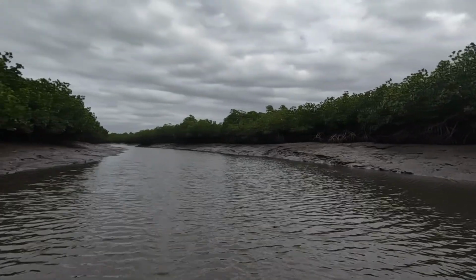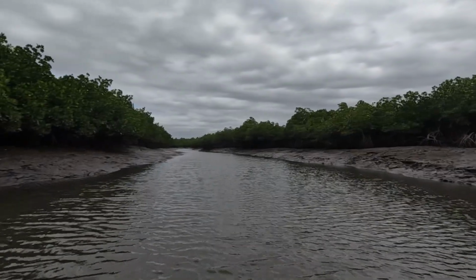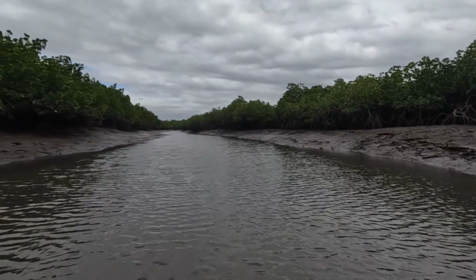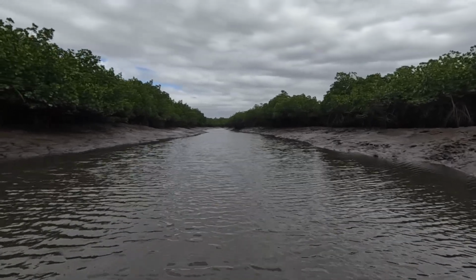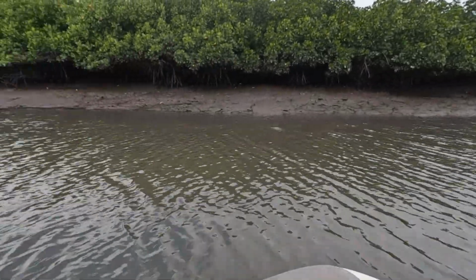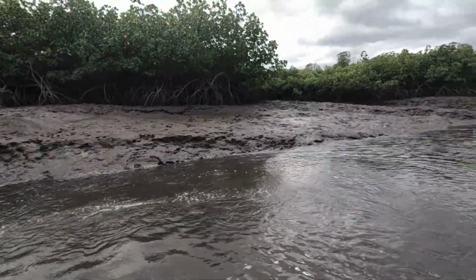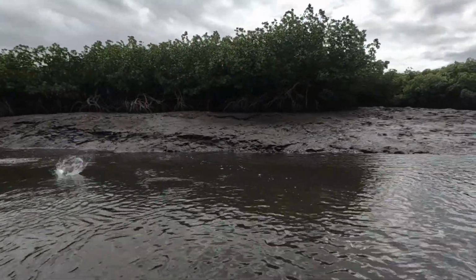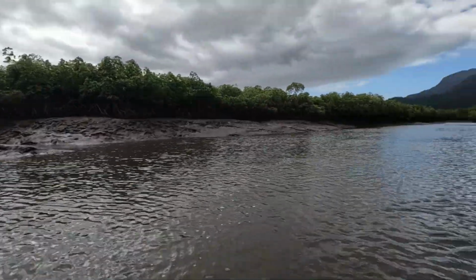Okay, it's skinny enough for me. Yep, that's enough. Yeah, I'm looking at that going, how do you turn the dinghy around in that? Woo! Forward. Oof, that was close. Man, you can see our bubble line. Ah! Oh, it's a fish.